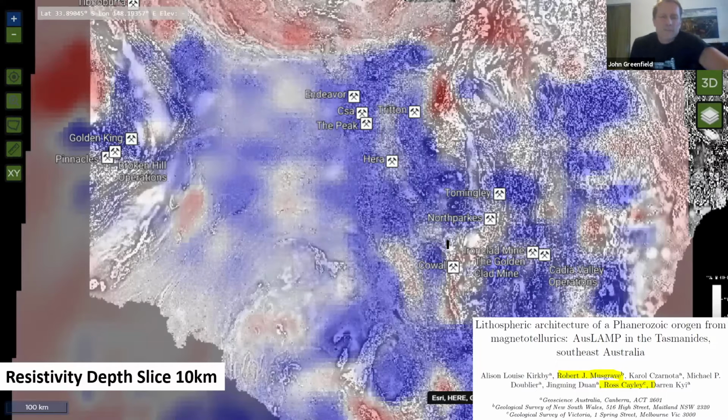So it's fantastic data. The model is interesting, and what I love about this data, we're looking here at the depth slice at 10K. The blues here are more resistive, and then we've got these more conductive areas in the warmer colours. So they will hopefully give us an indication, in the conductive areas, of where you've got conductive material fluxing up through, whether that's in the crust, or in fact right through the lithospheric mantle.